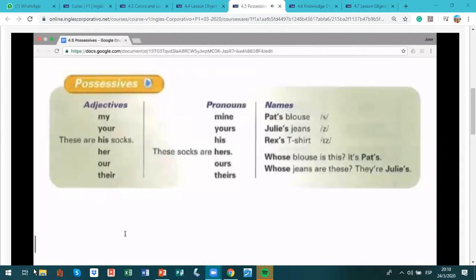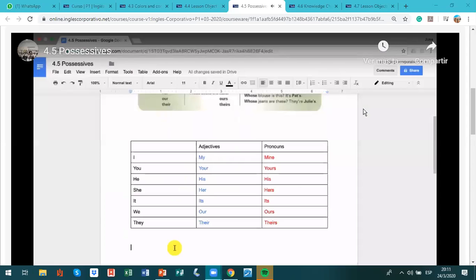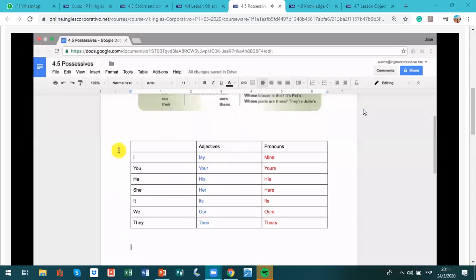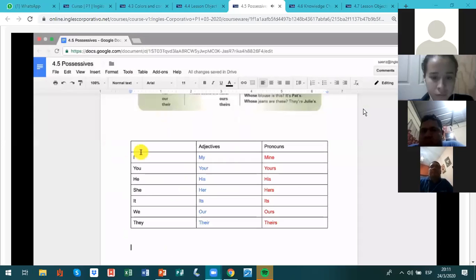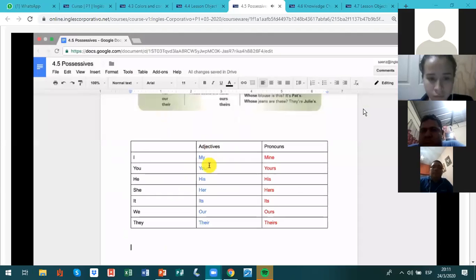In order to understand this topic, it's important that you understand the difference between possessive adjectives and pronouns and how they are used. So I'm going to draw a little chart to illustrate that. As you can see on this chart, if I talk about I will use the possessive adjective my and mine.